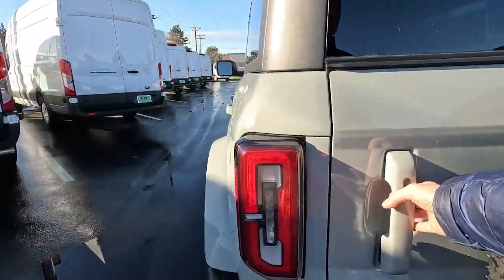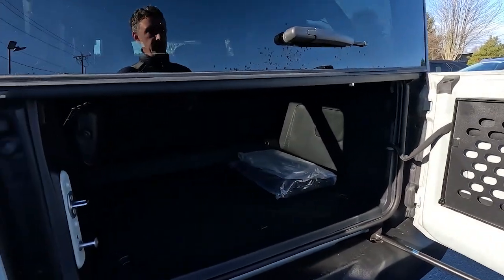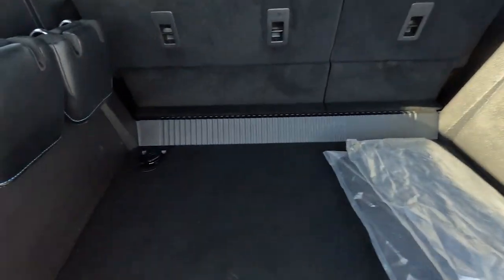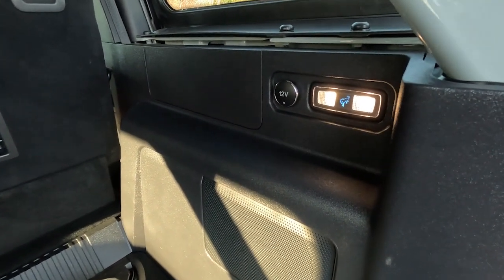And being a four-door model, we have generous amounts of rear seat space, and you can fold down those rear seats for even more cargo space. There are the headrests if you want to put those back on. Nice carpeted floor back here. Integrated 12-volt power outlet. We have LED lighting.